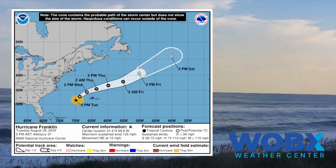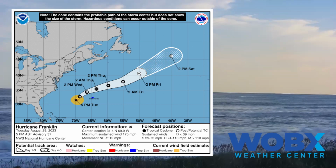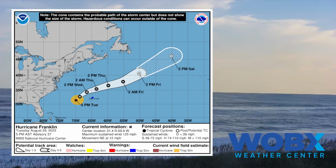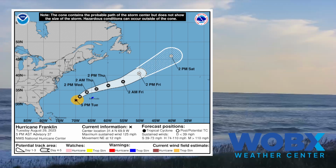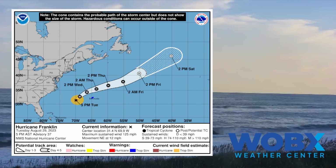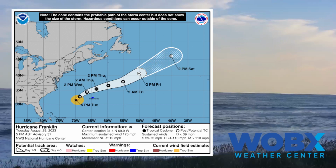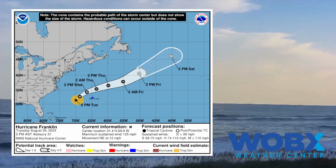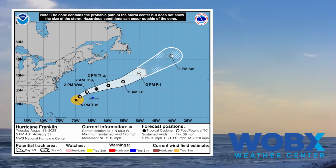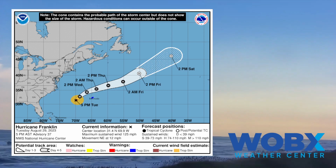It's already making its northeasterly turn, and it's going to sprint off to the northeast over the next couple of days and be all the way out in the open North Atlantic by Saturday as an extratropical cyclone. But those waves are going to continue. Couple that with the king tide. What's a king tide? That's the higher than normal tide that we've got going on right now because of the full moon and the fact that the moon is at its closest location to the Earth in its orbit over the next few days.